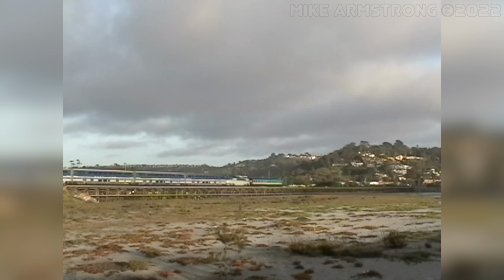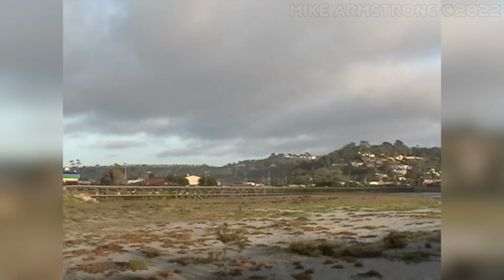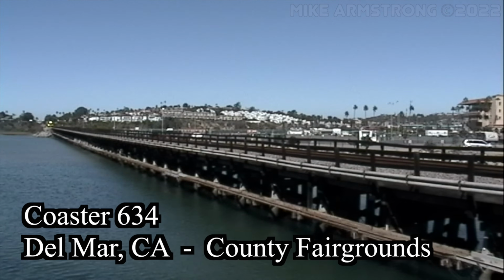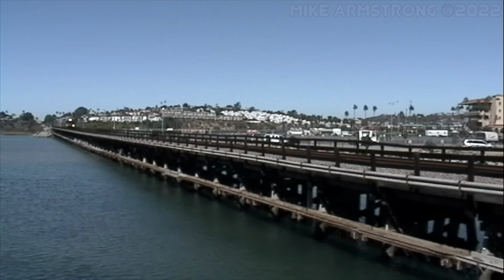However, in the spirit of recreating the past, I chose to catch southbound Coaster Train 634 from my old favorite spot. The train sported an interesting mix of advertising wraps. Ad wraps first appeared on Coaster trains back in 2012.